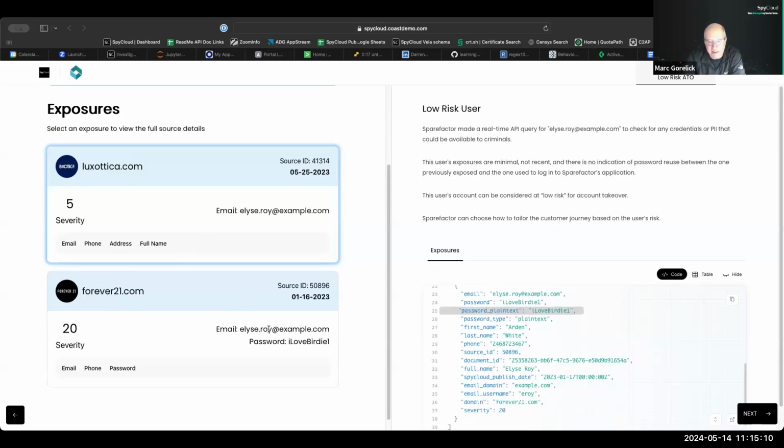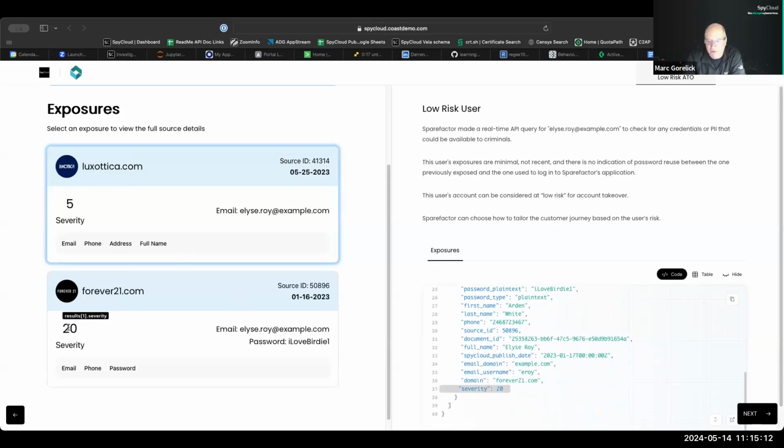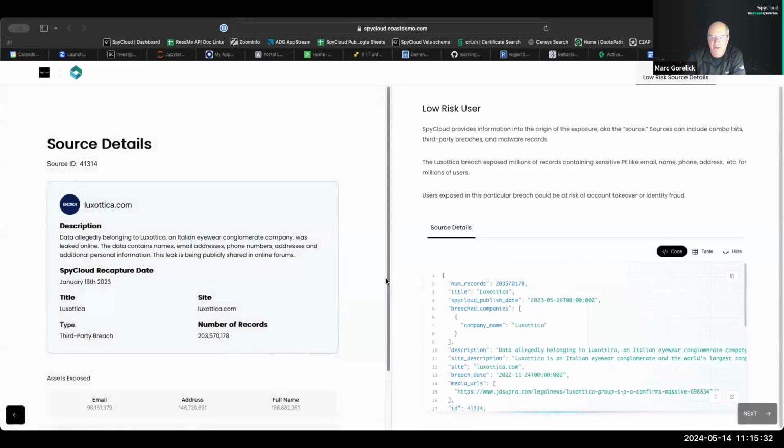You notice, by the way, that as I highlight things, the screen over here shows what I'm highlighting. And in SpyCloud's lingo, a severity 20 record is one where we have a clear text password. And indeed, you can see here, this is the password that we have for this user. So this password has not been reused by this user.